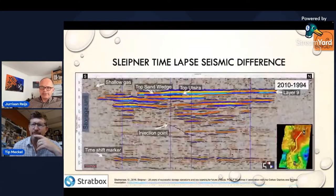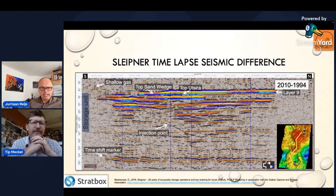So let's have a look at what that looks like. This is the difference between the first and the last survey, 1994 and 2010. It's quite thin on the slide, but this is the injection well here. It goes underneath, and the injection point is down there. You see how it migrates to the different layers. In some layers it has advanced quite far laterally, and in other layers less so, and that depends on the geology of the layer and how they connect.